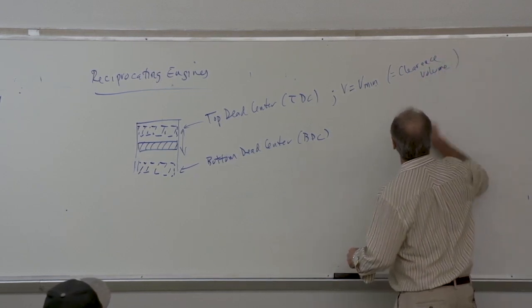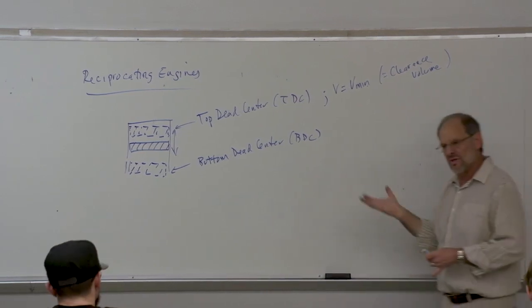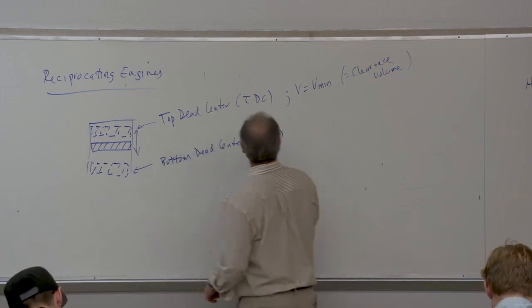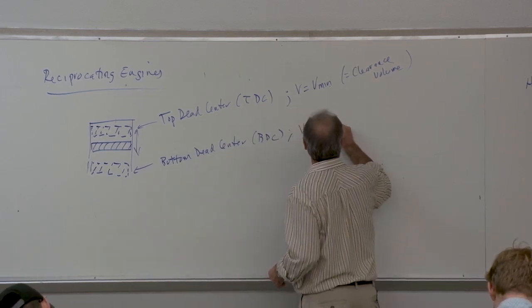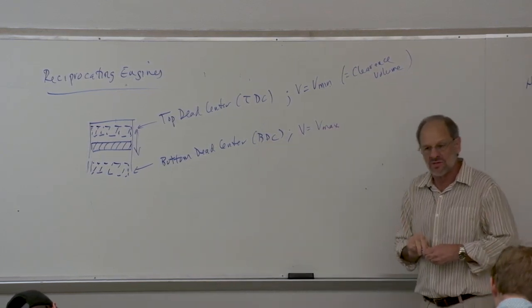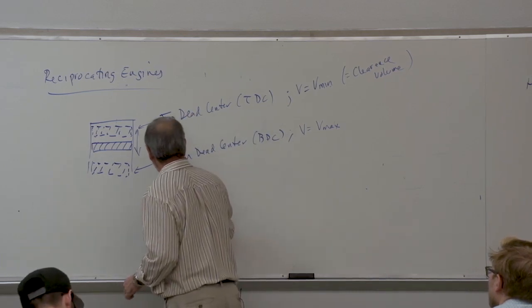So if you ever read the words clearance volume, that represents the minimum volume associated with the cylinder in the engine. Okay, at bottom center, this is the maximum volume. And there's no specific name for the volume at bottom center. Although there is one other term we should be aware of. It's called displacement volume.